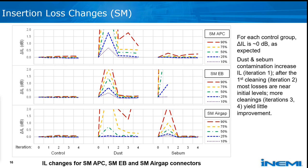The APC and the air gap connector clean up for the most part, but there are significant changes in both of those connector styles between after contamination and after cleaning versus the initial condition. So there are changes happening. For APC, some of that change again is due to a loss of physical contact. For an air gap connector, that comment does not apply.